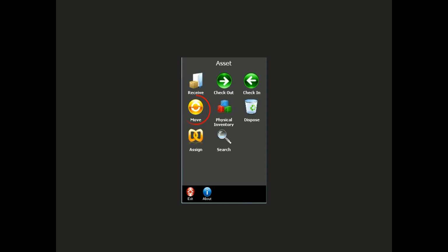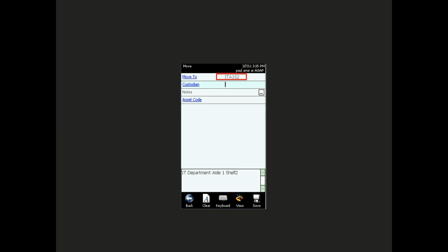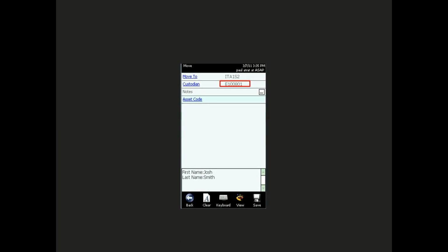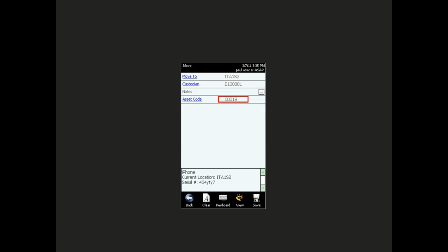To move unique items, again, you'll tap the Move icon with your finger, and at that point, you'll scan the barcode for the location where the item is being moved. Next, you'll scan the barcode for the custodian, and finally, you'll scan the barcode for the item itself.